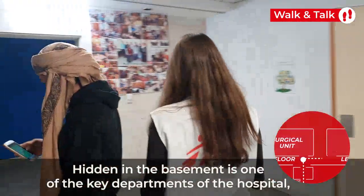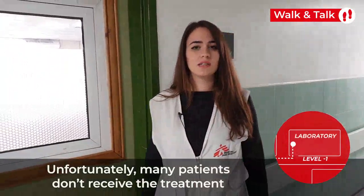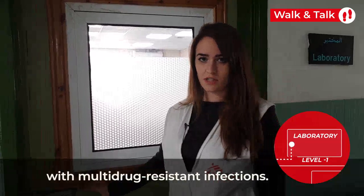Hidden in the basement is one of our key departments of the hospital, the microbiology lab. Unfortunately, many patients don't receive the treatment that they need in their home countries, and therefore arrive in the hospital with multi-drug-resistant infections.